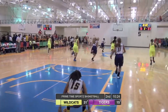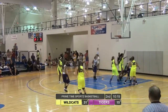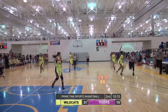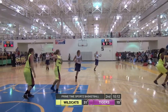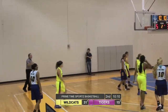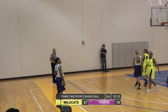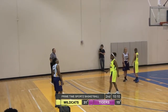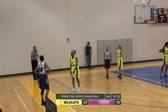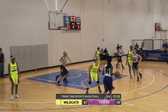Burst with the board. Realizes she's got numbers on her side, and she'll take it the full length. Wilson, the only one in front of her, is able to deflect the shot enough. She'll come down with the board. Now she'll press it. She's trapped. Ball's going to be knocked out of bounds off of Woodoo for the West Texas Wildcats. .10 to go. Tigers get it in to Millbrook.